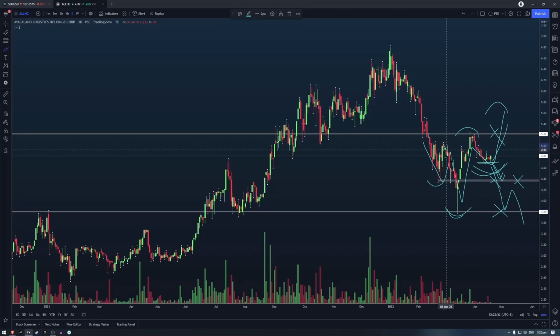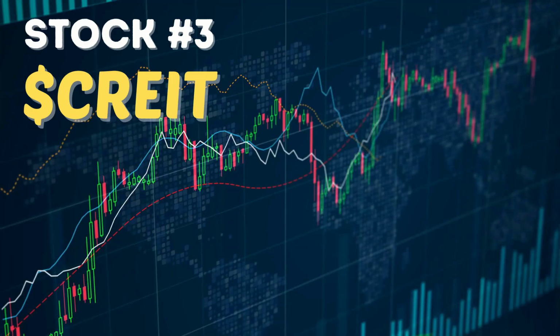Parang essentially, nag-form ka ng wide range only to break it down again. Diba? Parang binasag mo rin tong mga lows na to. So baka yung mangyari is balikan na natin tong mga previous areas of consolidation from before or yung mga lows na naiwan natin dito.